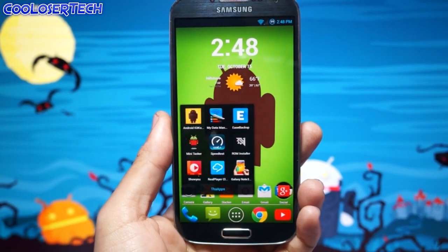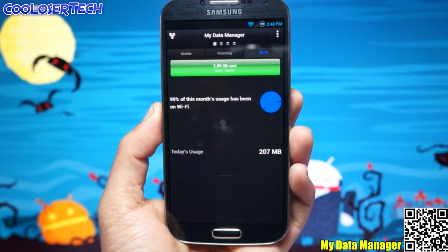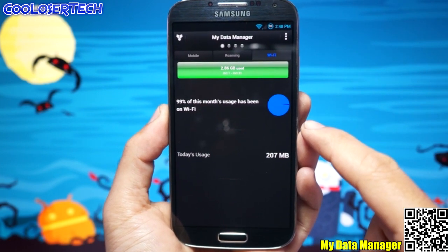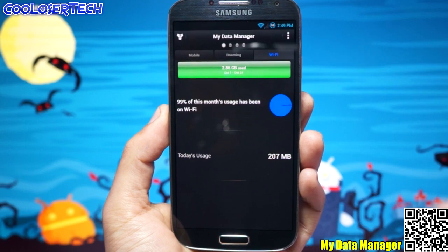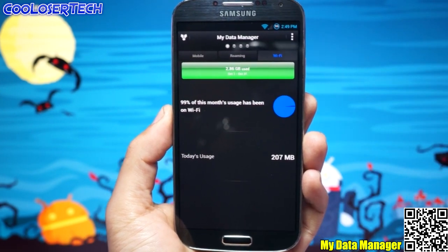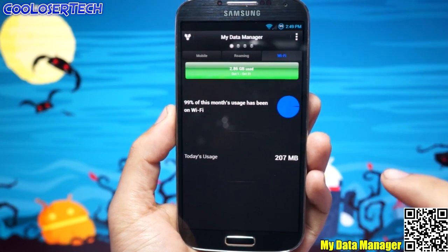All right, let's move on to the best apps of the week now, shall we? And I'll start off with My Data Manager. This is going to be one of those must-have applications for the people who want to track their data. As it says, 99% of this month's usage has been on Wi-Fi, and today's usage is this much. So let's say you don't have unlimited everything and you want to be able to track it. I know you can do it through the Android operating system, but for the people who want something a little bit more direct and app standalone, then this is going to be the one for it.